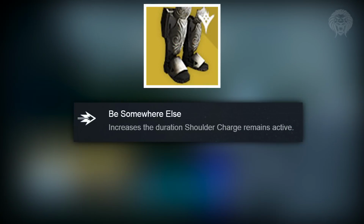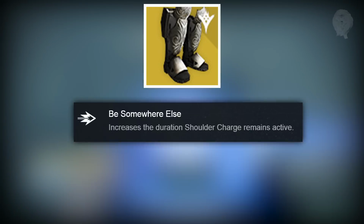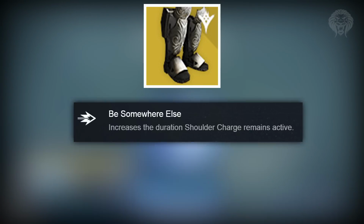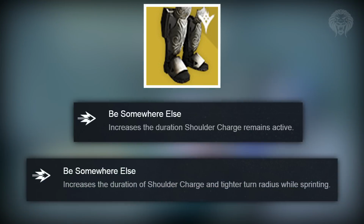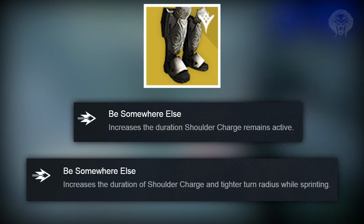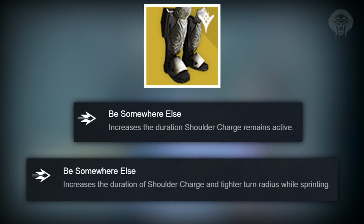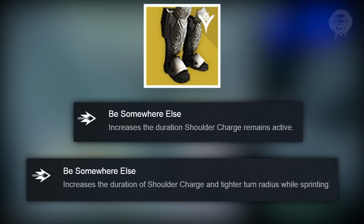The next one is the MK44 Standardize, which are Titan boots. These are used to increase the window that you can use your shoulder charge in, and its new perk, in addition to the old one, gives you a tighter turn radius while sprinting. This is more of a Crucible perk and is definitely going to be more useful than you might think. You might not notice it, but Destiny compared to other shooters, when you sprint, your turn radius is actually quite slow, so this can be a very nice perk to have.